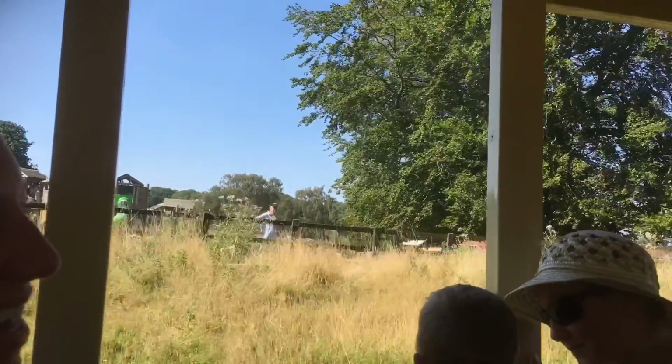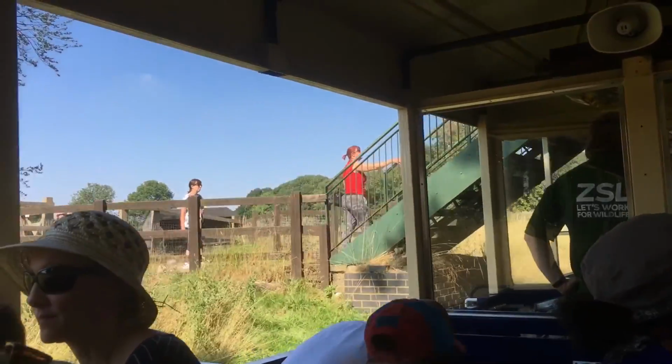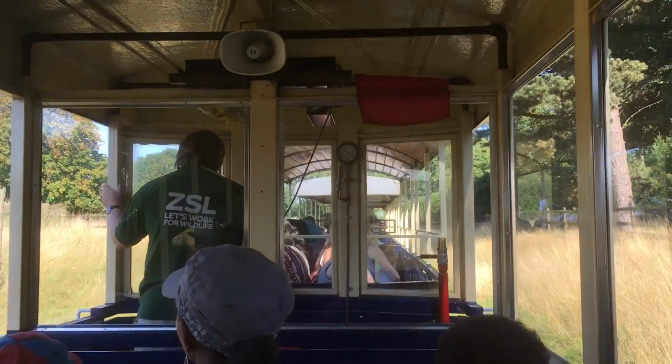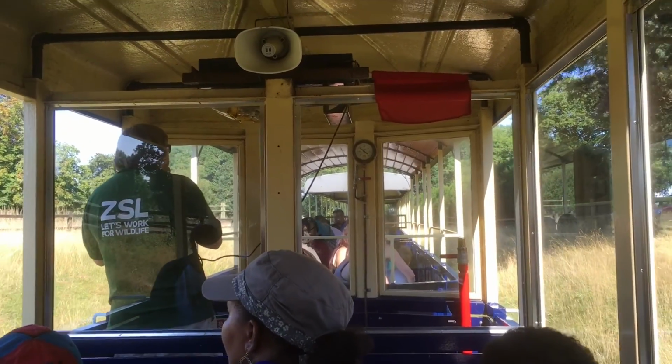If I can ask that everybody please remain seated at all times, and please keep your hands inside of the carriage. It's also very, very important that if you see anybody from the train, that you give them a big, big wave to let them know what a friendly bunch of train riders we are.